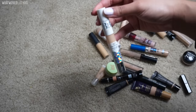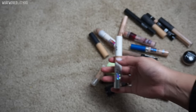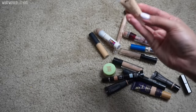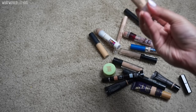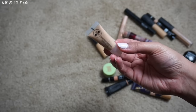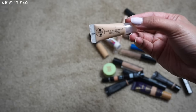This Physician Super BB, this one has no coverage and it didn't do anything for me, not even for natural days, so I'm gonna get rid of that one. This is a Boo Boo Cover Up Concealer. I think this one's way too light for me, so I'm gonna get rid of this one. I'm not sure if you're only supposed to use this on quote unquote boo-boos, which is why it's called Boo Boo Cover Up, but goodbye.